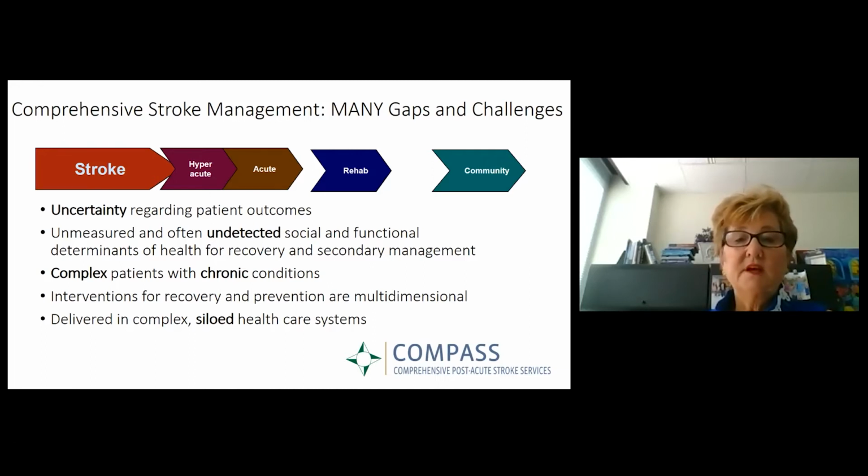These unmeasured and undetected social and functional determinants of health really impair the patient and the family's ability to manage recovery and health for secondary prevention. Stroke patients are complex. They have chronic conditions. Stroke does not usually happen in a healthy brain. Patients who have stroke usually have major underlying comorbidities such as cardiovascular disease, diabetes, and over 80% have hypertension.